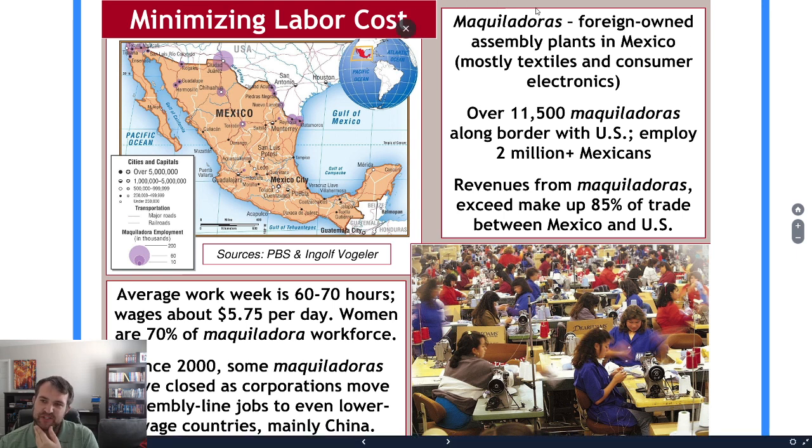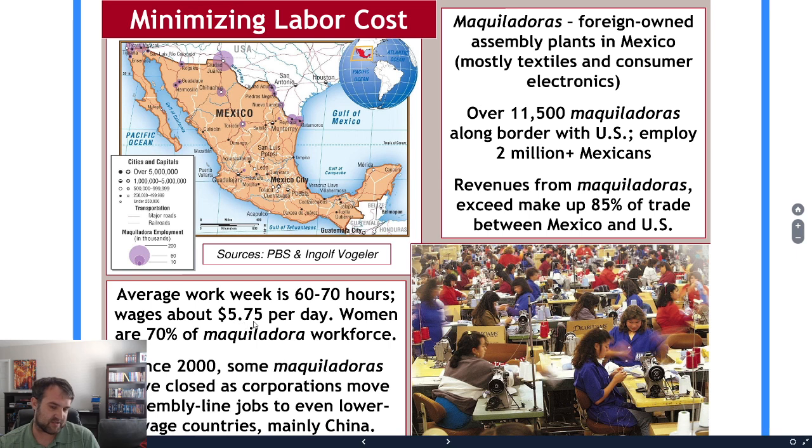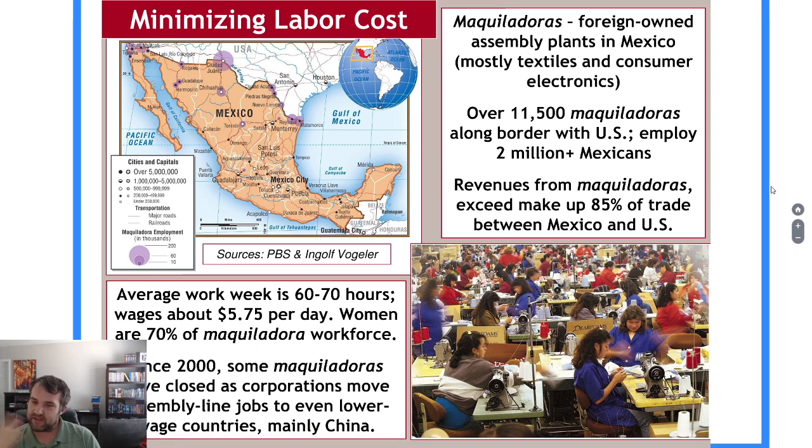Maquiladoras are special factories that you'll find typically along the border between Mexico and the United States. These factories largely make stuff for the United States. But because of easy trade laws, companies in the United States know that Mexican workers can be hired more cheaply. They can be hired for $5.75 a day. Minimum wage in the United States is just around $7. So even though it's only a $1.25 difference, companies will choose to get those cheaper laborers.